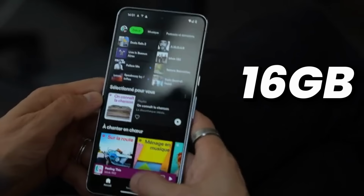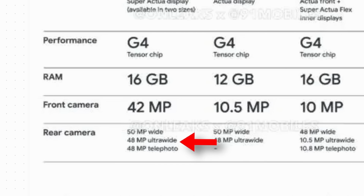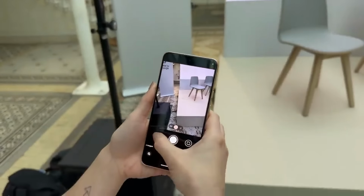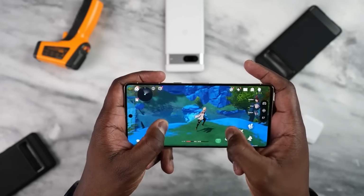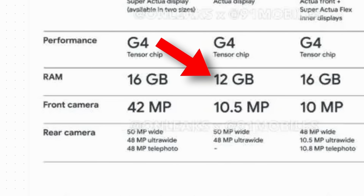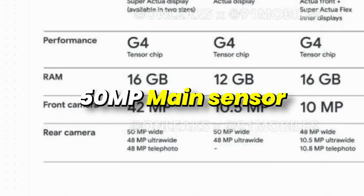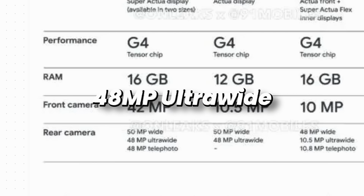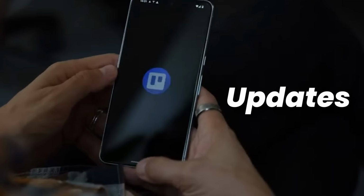The promotional pictures also confirm the internals of Pixel 9 Pro XL. We are going to see 16 gigs of RAM, a Tensor G4, and the new cameras: 50 megapixel main sensor, 48 megapixel ultra wide, and a 48 megapixel telephoto sensor. And we are going to see a 42 megapixel selfie shooter. Meanwhile, Pixel 9 gets 12 gigs of RAM and a 10.5 megapixel selfie shooter, 50 megapixel main sensor, and 48 megapixel ultra-wide sensor. With this, users are going to get 7 years of security updates.